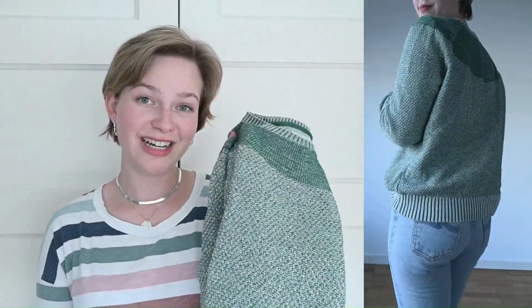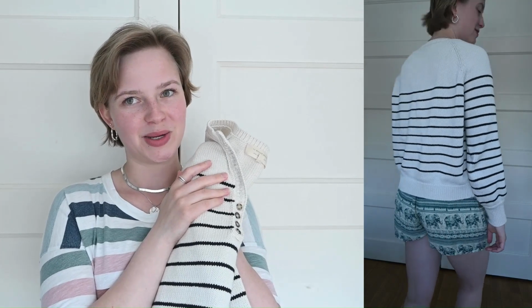I've been enjoying jumpers more and more lately, which brings me to my next jumper, my new Leontine jumper by Cezanne. I have been wearing this so much since I got it. Like I shared in another video, it's been on my body or in the wash. That's it for my knitwear in this summer capsule wardrobe.